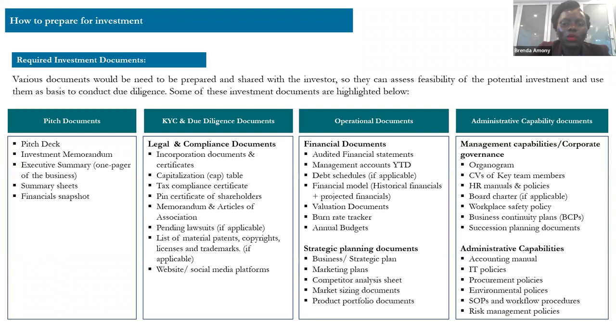And then next, we would then look at the administrative or capability documents, and these basically look at your corporate governance. For example, do you have an organogram? Do you have CVs prepared for your key management team? Do you have HR manuals in place? Business continuity documents, succession plans, and other administrative documents, especially the policies that speak to who you are as a company or speak to what you are working towards and how you have protected yourself. Because we know that investors at the end of the day are investing money into your company and are expecting a return. So it's important for them to know how you are protected or how well prepared you are as a company.